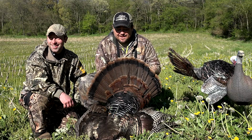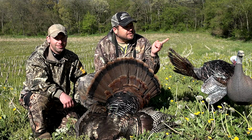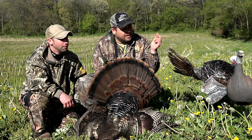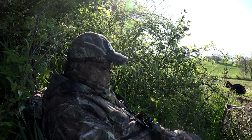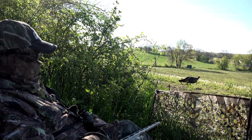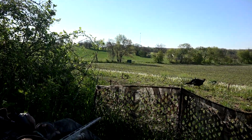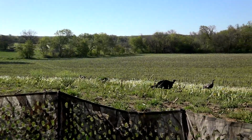And then all of a sudden, boom, that thing gobbled probably 30 yards into the woods right behind us. I did a little bit more calling on the slate, and he came within 5 feet of the blind and popped out. Came right up, went after the spinning strut and the widowmaker, and here's the results.